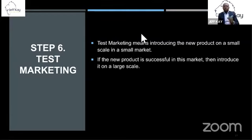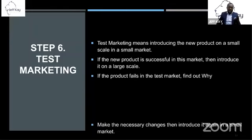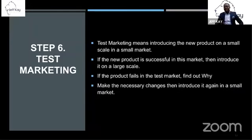Before you launch your product into a big market, try it with a smaller market and get the feedback. Now, when you launch it into a smaller market and the product fails at that point, then find out why. Because it doesn't mean that after launching the product, it will automatically sell. You may launch the product and then it fails, or it has a false start. If it has a false start, then what you need to do is ask yourself why, then make the necessary changes before introducing it to the market again, and then reintroduce it to the smaller market.